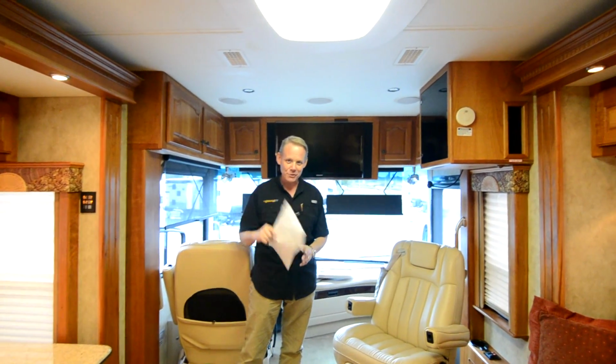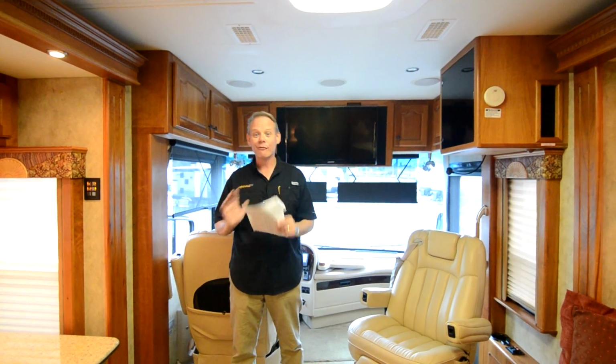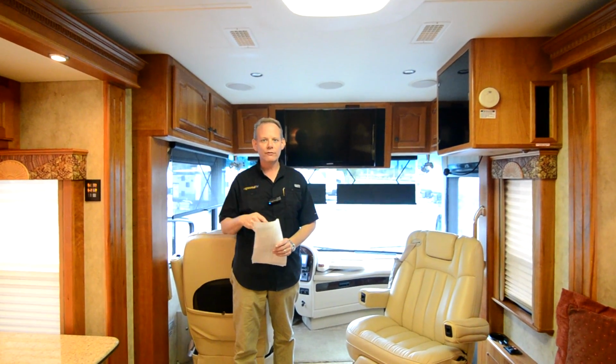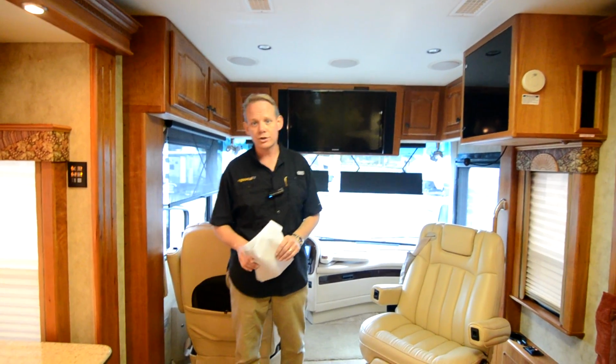So I don't normally do this with a cheat sheet, and I'm sure that I'm not going to be able to cover everything about this coach, but I do want to highlight some of the stuff that's special about this one. So what we're going to do on this tour is I'm going to show you around the floor plan. I'm going to point out some of the features that the coach has, some of the extras that it was equipped with, and as we go I'm also going to point out the condition of the coach.